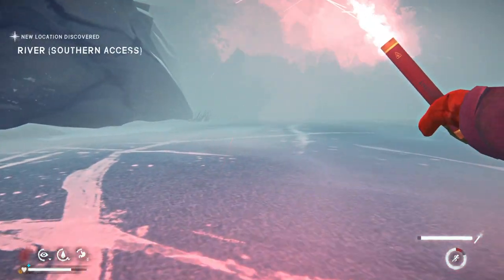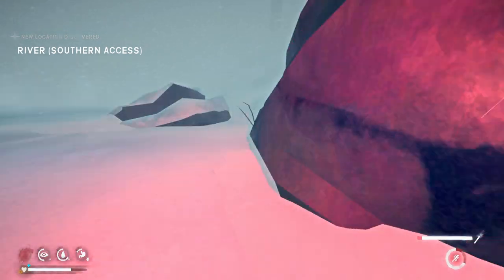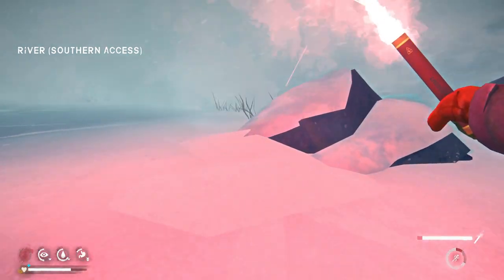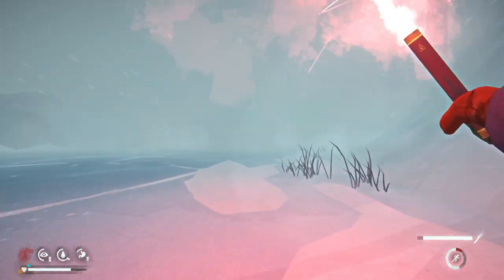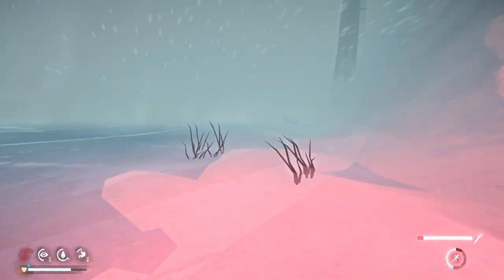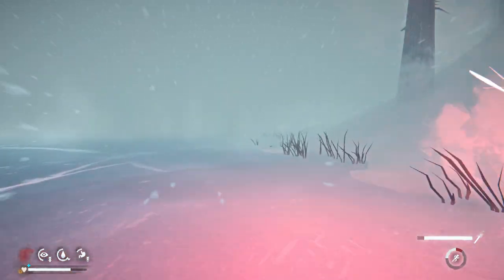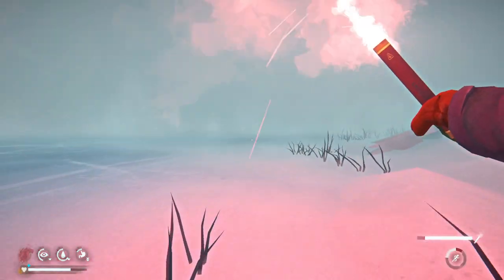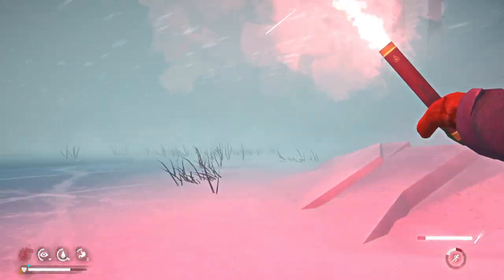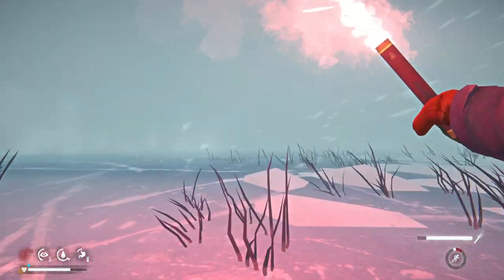I don't know if my game just lagged, but I feel like I just had a huge drop on condition. But I believe with that river there, if we go up and over here, this is the way back to Camp Office. So we did a big loop. I'll take these. Yep. We should be back at the camp office right over here. I'll leave those. I don't need a bunch of them.